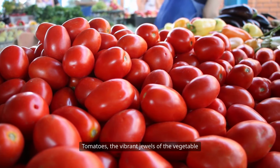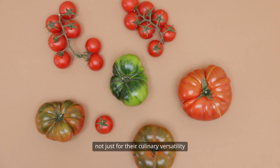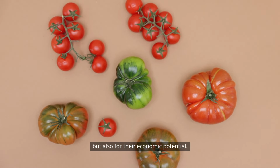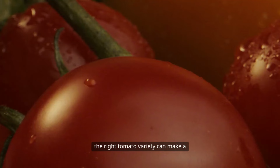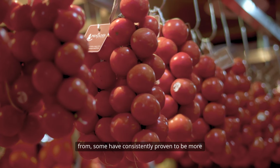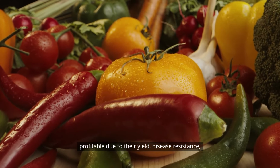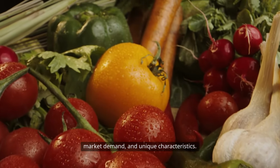Tomatoes, the vibrant jewels of the vegetable world, have long been cherished not just for their culinary versatility, but also for their economic potential. For farmers and gardeners alike, selecting the right tomato variety can make a significant difference in profitability. While there are countless varieties to choose from, some have consistently proven to be more profitable due to their yield, disease resistance, market demand, and unique characteristics.